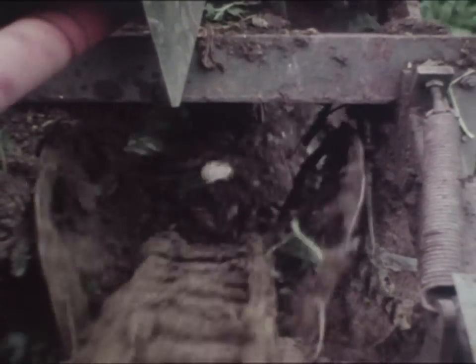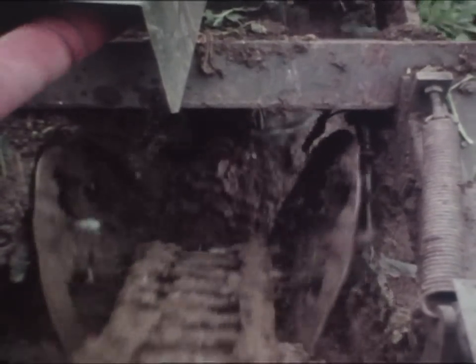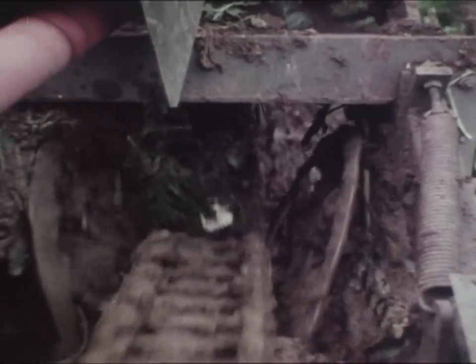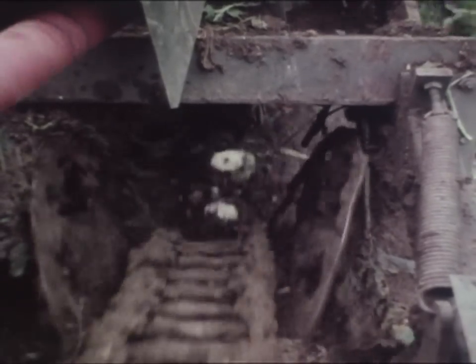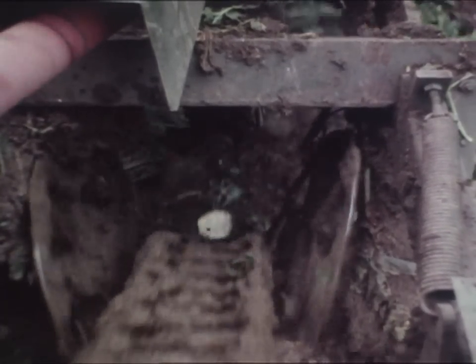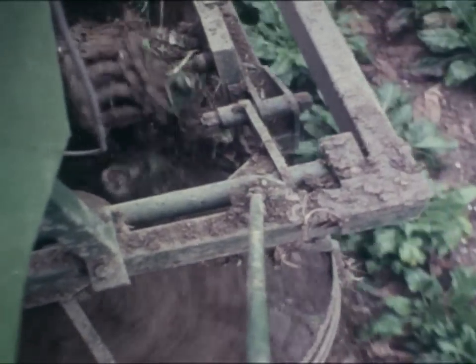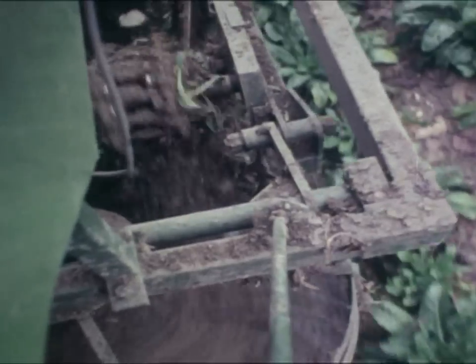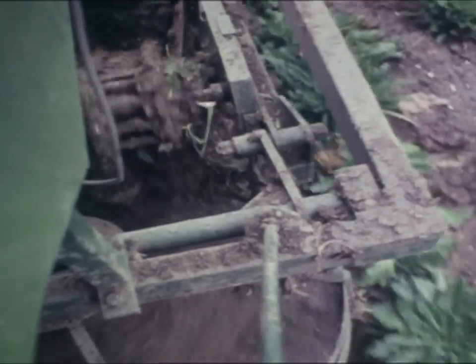Proud beet and extremely sticky soil are a problem, but the topper has done an excellent job on the uneven crop. The first stage of cleaning is the powered Cyclone, which gives the machine its name. Separation of beet from soil is good, and there's little danger of the Cyclone wheel becoming clogged.